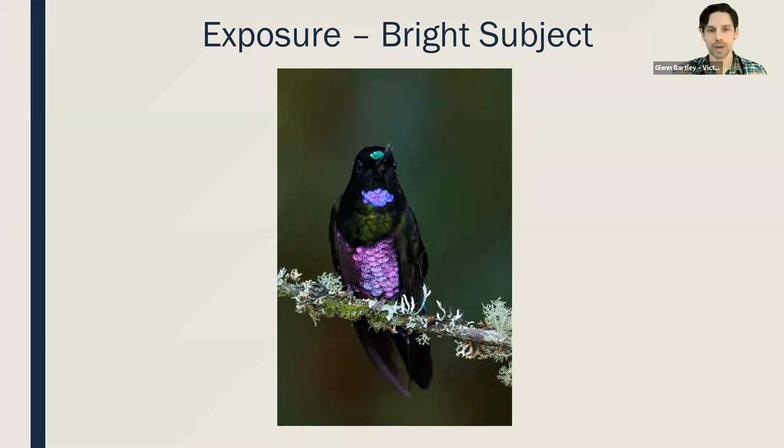In this situation, we have a very dark scene. We have a very dark bird, but when it flashes its iridescence, it's quite a bit brighter. In aperture priority, there'd be a tendency to be blowing out the iridescent highlights. So again, an opportunity to shoot manual.